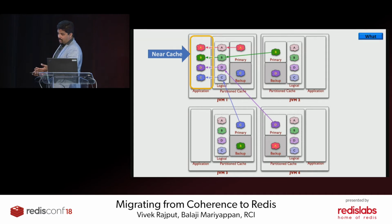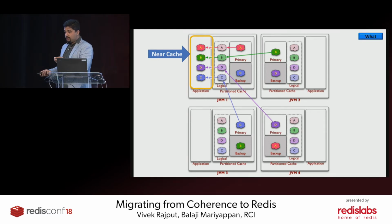So they have near cache, which basically takes some space in the application JVM itself. I forgot to tell you, Coherence is Java based, right? It runs on Java, so it's taking space in the application JVM. You know how hard it is if you're managing a Java application. So that's one cache layer.